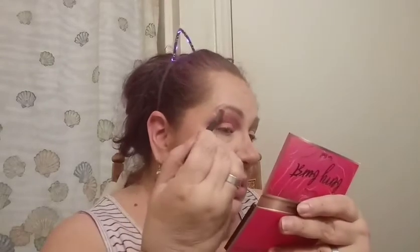I'm going to come in with this really light pink right here. Right on top. And I'm going to smoke it out between that matte that I applied first in the crease and the shimmer. I'm going to touch just a little. And there's the eye look.